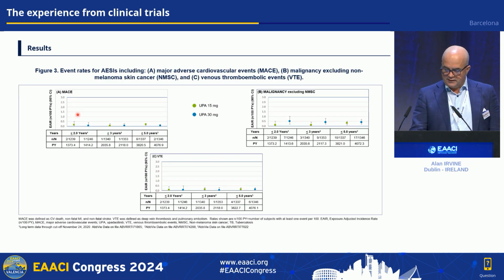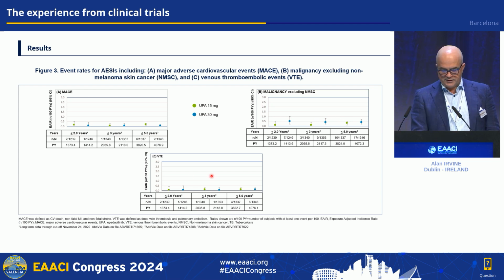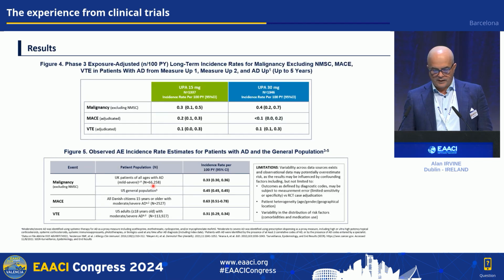If we look at malignancy, it was not statistically significant, but there's a numerical trend towards the higher dose having malignancy other than non-melanoma skin cancer. And you're going to see the same with abrocitinib. It doesn't reach statistical significance. Was it not sufficiently powered? Was it not long enough? But we're seeing a marginal nudge on the higher dose. Venous thromboembolism is completely flat.